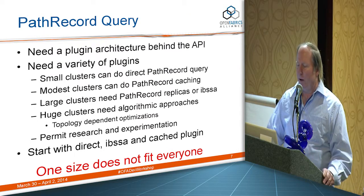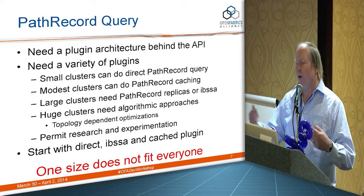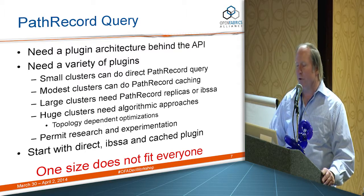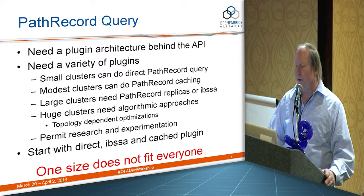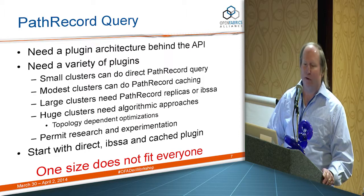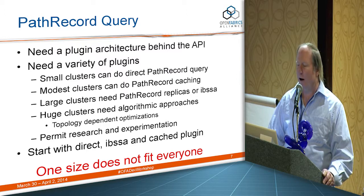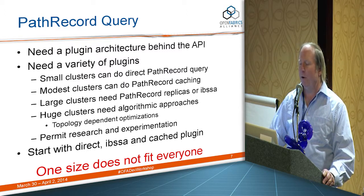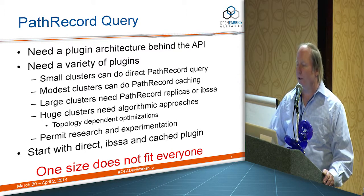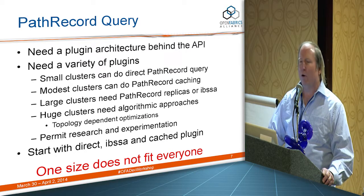So a lot of what we've been looking at, and Ira and John are going to talk in more detail on, is a plug-in architecture behind the API so that we can have a variety of strategies and approaches. Small clusters where you don't really need the super scalability capabilities can continue to take advantage of the traditional ways of doing PathRecord query. Medium-sized clusters, we can take advantage of caching technologies such as those that are in IBACM. As you get larger, you start to cross into the threshold where things like IBSSA are going to be necessary. And as you get huge, you're going to need to start looking at approaches that are more algorithmic in nature.